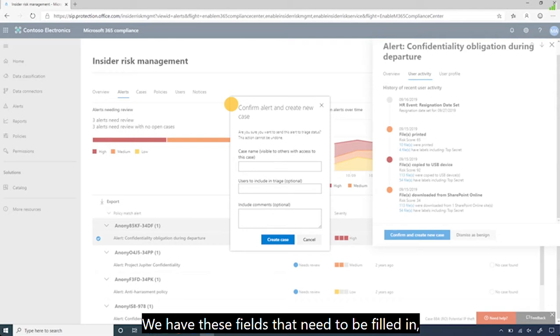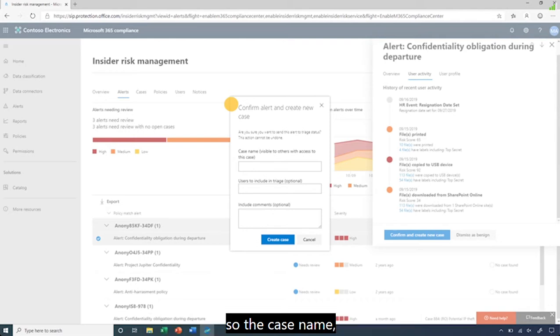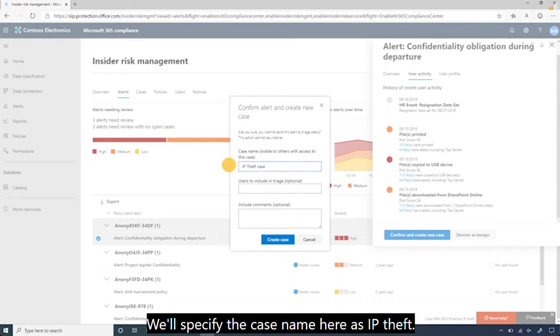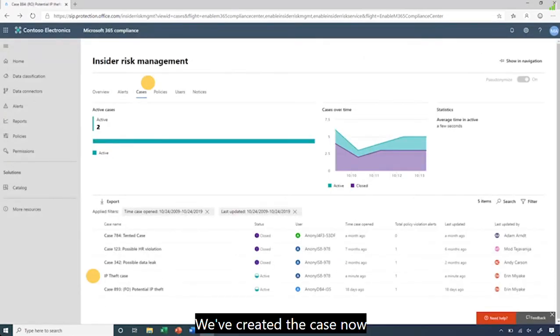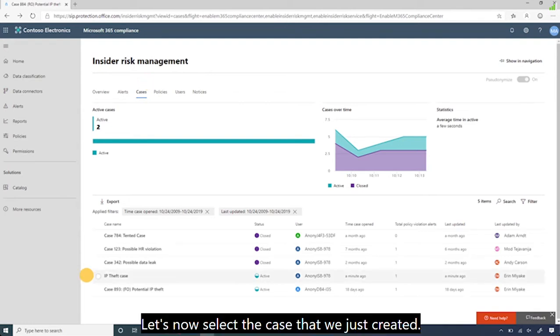We have these fields that need to be filled in. So the case name, the triage users, the case details, and so on and so forth. We'll specify the case name here as IP theft. We've created the case now, and we're back to the cases list in this screen. As you can see, once again, color coding has been used to indicate the different status of cases. Purple means it's closed. Blue indicates that the case is still open. Let's now select the case that we just created.